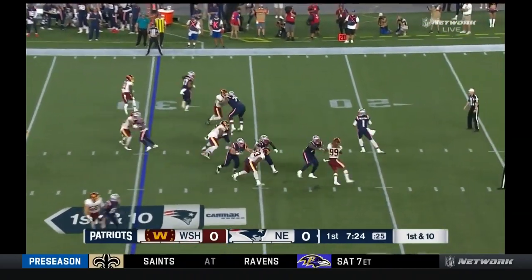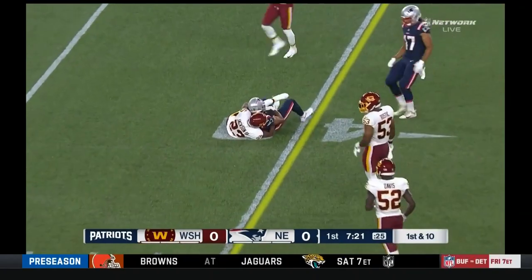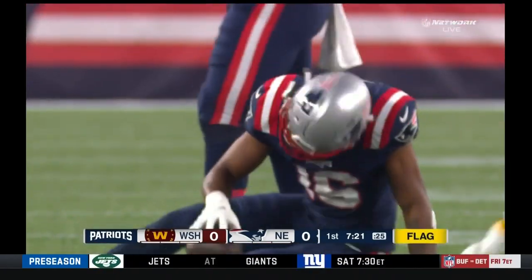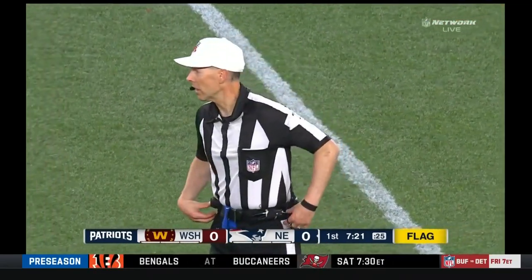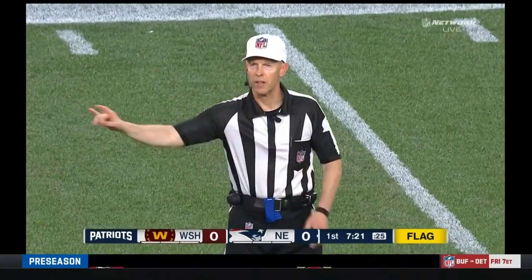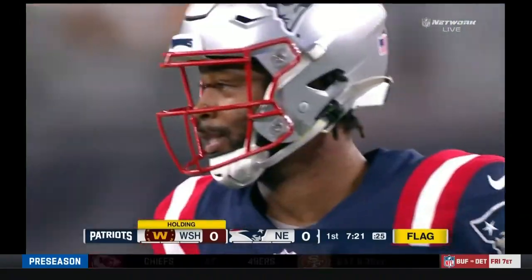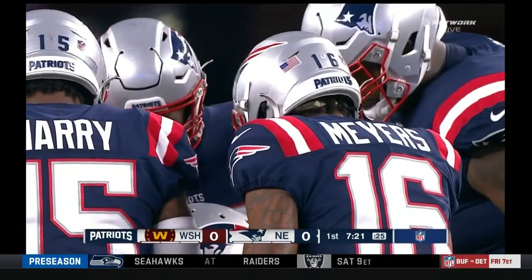Newton on a deep drop, steps up, throws it to a diving receiver, and the pass is caught. That's a terrific play by Jacoby Myers, the Pats' leading receiver last year. Flag in the secondary. So the flag was thrown as he came out of the break. I hope they don't get him for a push-off. It's got to be a grab. Pass holding, defense, number 23. Penalties declined. 1st down. So it's a good job by Cam stepping up in the pocket there.